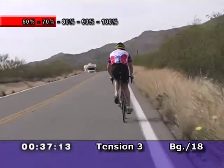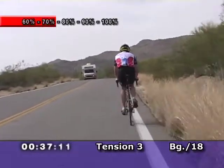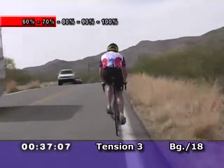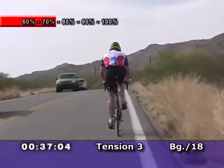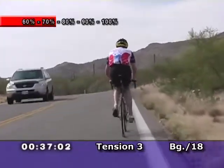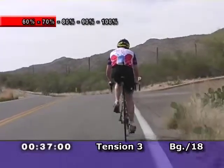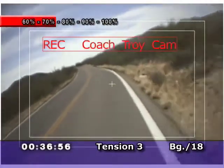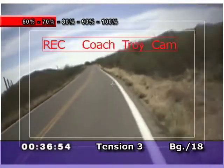Watch out for this camper coming up. Camper up. Lots of campers out here. Lots of people out here touring the national park. Checking out the sights of southern Arizona. And here's a helmet cam.